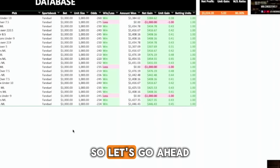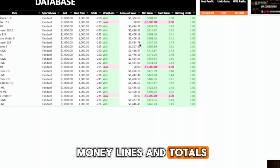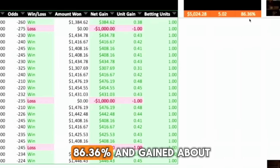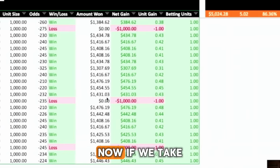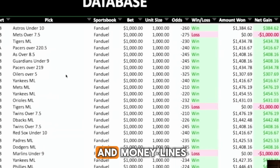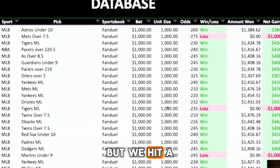So let's go ahead and start with the money lines and totals. Money lines and totals last month, I hit 86.36% and gained a little over 5 units there. Now, if we take a look, there weren't too many for totals and money lines, but we hit a crazy amount and only lost 3.